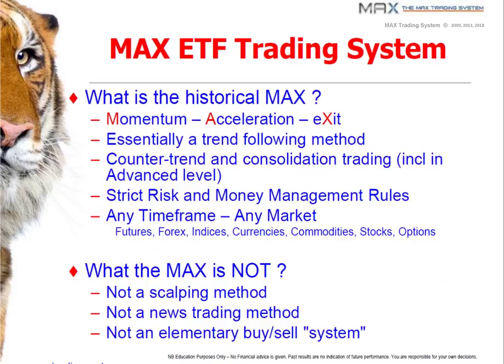What is the MAX, historically speaking? So the MAX is an acronym which stands for three concepts, which are still holding nowadays. The M stands for momentum. Let me take my red spot here. It would be easier to illustrate on my slide. So the M stands for momentum.